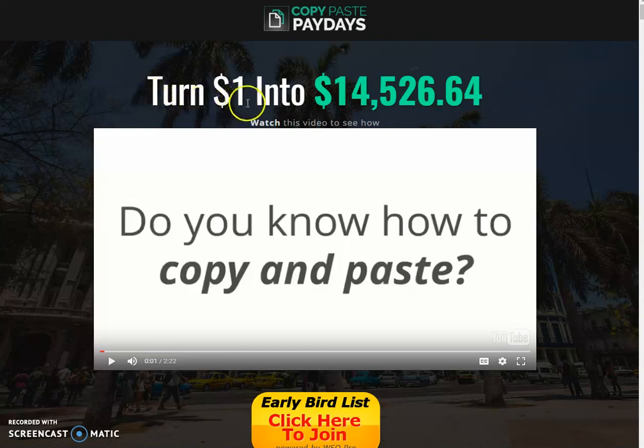So how does Copy Paste Paydays work? On the sales page, they say turn $1 into 14 grand. That is what Brendan got, but don't expect these results for yourself if you are just getting started. Now, how does this work? For $1, they give you a 14-day trial offer to try out their Copy Paste Paydays method. They have created bonus pages for a particular product with a couple of bonuses. Then you get proven email promos for 5 or 6 days, with the best emails they have personally used to get these results, so you can copy and paste those emails into your autoresponder. Plus you can add your affiliate link on their bonus pages, so you don't have to do the hard work. The hard work is already done by them.